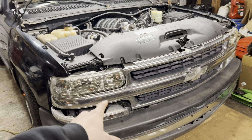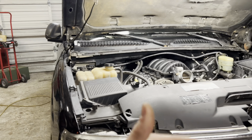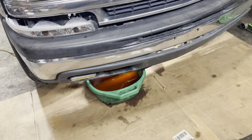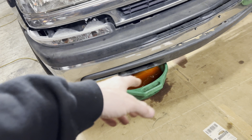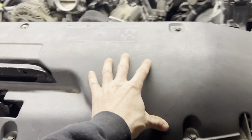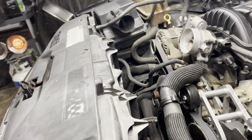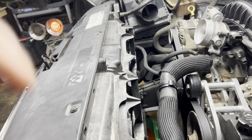I get this front clip off so we can pull the whole engine and trans out at once like we put it in, so we can set it aside. We currently got the coolant draining. That's gonna take a little second, and then we're gonna pull the grill off. I just put this thing on here thinking I was gonna be good to go. Gotta pull this thing right back off, pull the whole radiator shroud out, pull the fans, just the whole front clip again. This is gonna suck.